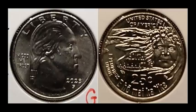Okay, we got another American Women quarter. Good old Edith Kanaka-Ole making an appearance. This is the newest and freshest design out right now. It's actually been out for, I think, about a month now, so it's nothing too new. The next one, I believe, comes out either the end of May or in June. So yeah, we're rolling right along for 2023 American Women quarters.